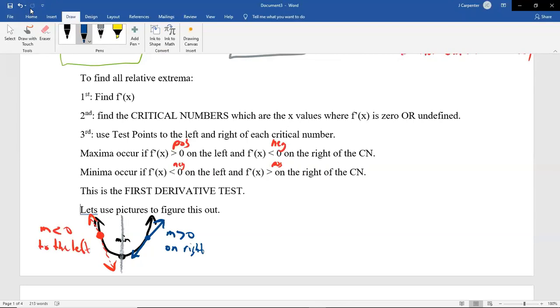So I like this picture: decreasing, increasing. The slope is negative, slope is positive. That is how I know I've got a local minimum. If it goes down, then comes up. So again, down, up. Your m is negative on the left, and it's positive on the right, which makes that a minimum.